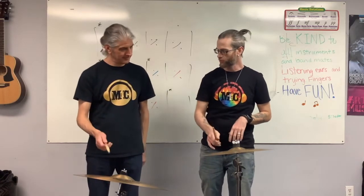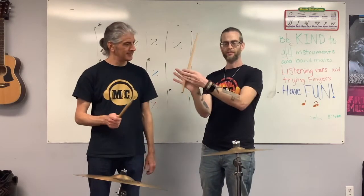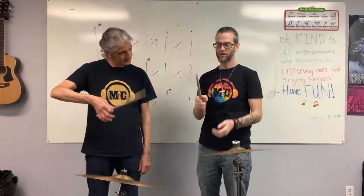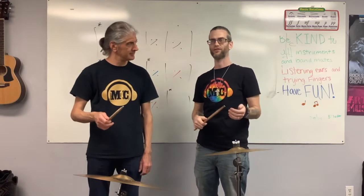Nice, real good form, real good technique. I like it. Now what I was looking for in his technique was, like I said, this part right here, he had a nice good hook going with his thumb right over the top, which gave plenty of bounce in his drumstick. Usually I see students, they like to wiggle like this and they'll grab it at the back, and that only works for as long as it works.